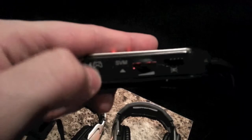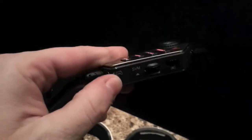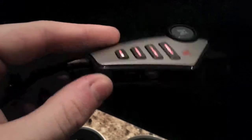Now, this thing said it had an SVM, which is pretty much a monitor for your voice so you can hear yourself. All I see here is an arrow and the SVM. I don't see a button. I haven't had these long enough to figure that out. So if anybody else has an answer for this, please post it so I can at least get it figured out. But as for me knowing how that works, nope.